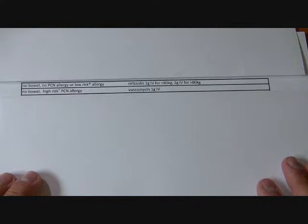Next, you have the patients that have penicillin allergies and are having a surgery that does not go through the bowel. For that, you're going to use vancomycin, and this is for the high-risk allergies. In certain cases of low-risk allergies, you'd still be okay giving the Ancef.